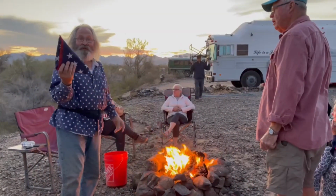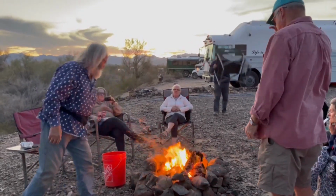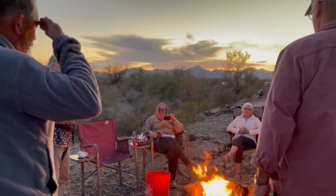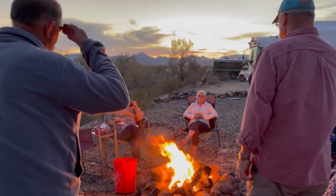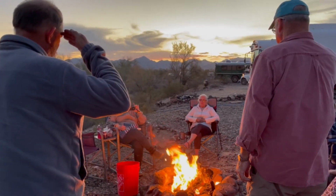So we're going to burn the flag, and Bobby and I are going to salute that flag that represents the greatest country in the world. Always. Okay, guys.